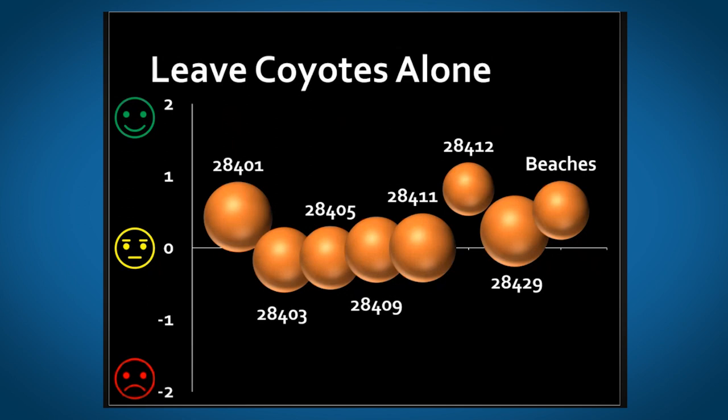So most people, at least in this zip code, say, you know what, I like that idea, let's just leave them alone. And most people kind of agreed about it. We did have some bigger bubbles, and we are more neutral in some other zip codes.